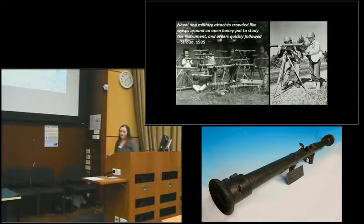So this new model was trialled on HMS Arethusa in 1892. And this time, they were able to satisfy the accuracy and stability requirements, and they did win the competition. So their naval rangefinder was adopted by the military after these trials, and in 1911, their field rangefinder, which is what we have on display here today, had been modified, and that was adopted by the Army.